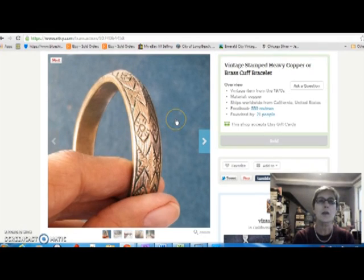I paid $3.10 for this very heavy copper bangle, or cuff bracelet rather. I've had so many people look at this and favorite it and put it in treasuries and whatnot, so I was happy to see it sell. It sold for $14, which I think is a pretty darn good price for a nice heavy copper bracelet.